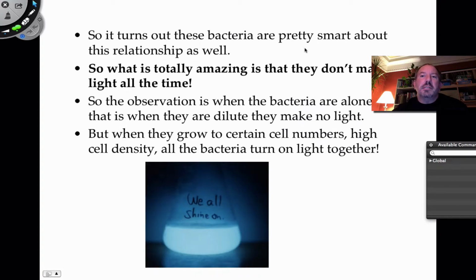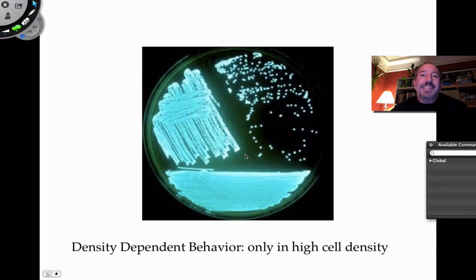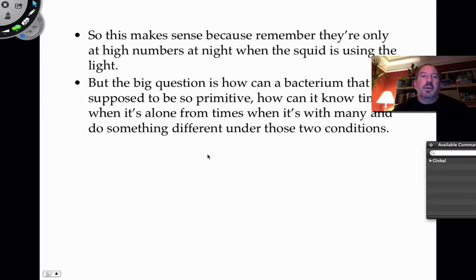So as it turns out, the bacteria are pretty smart about this relationship. What's totally amazing is they don't make light all the time. They don't make light in the ocean because when they're living by themselves, it's very dilute. But they only make light, and this is the key point here, when their cell population numbers are very, very dense. So when there are many, many bacteria, that's when the light comes on. This is a density-dependent behavior. In other words, when the population's really high, that's when they produce. This makes sense because remember that the high numbers are at nighttime when the squid really needs the light.